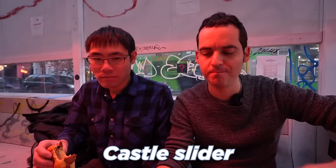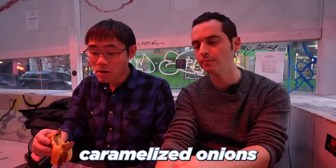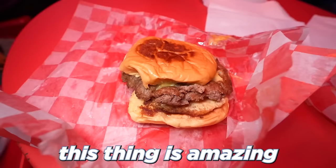Not quite a White Castle slider, not quite a Shack burger, but perfectly in between. And the first thing that hit me was the onions. Caramelized onions on top. What hit me at first is the sauce. This is kind of like a Big Mac sauce. And this thing is amazing. The sauce is really what makes it.